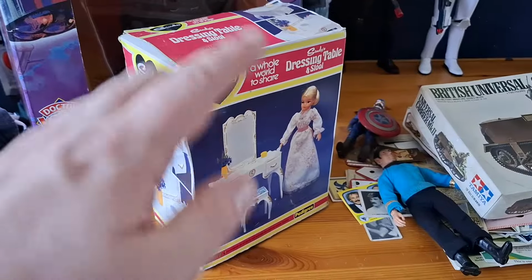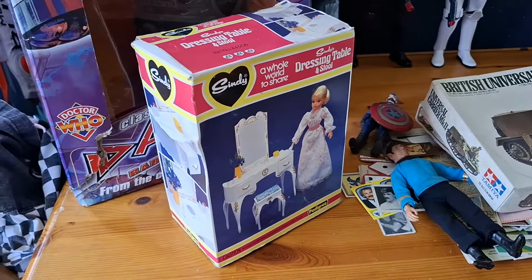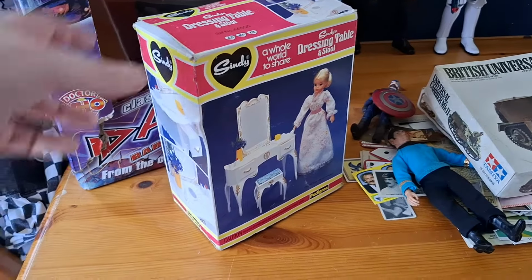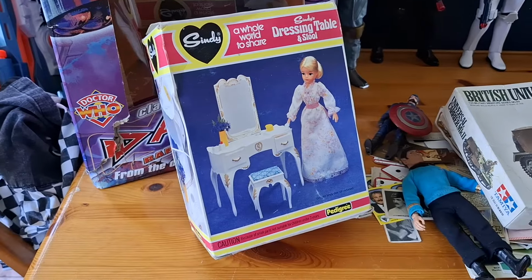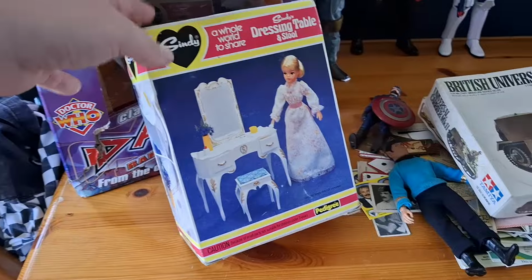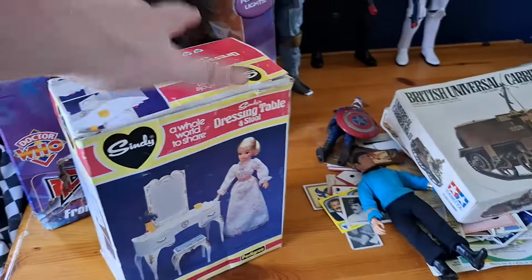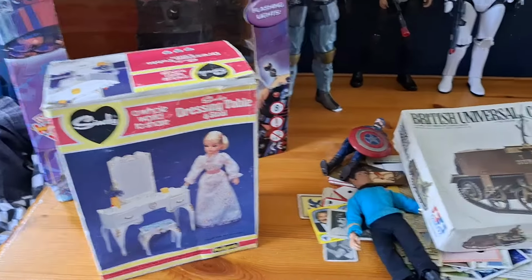Usually with Sindy stuff, I would say avoid, because the box stuff just does not sell. You won't even be able to get 15 quid for it. But this one looks like it does sell for about 25 quid. So that's a quick little flip. It's quite cool. It's vintage. It's in nice condition. It'll look great on the stall when I do my shows. So I'm glad to get that from the same guy, guys. Same guy I got this.